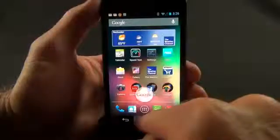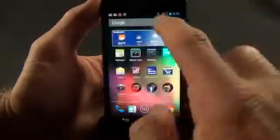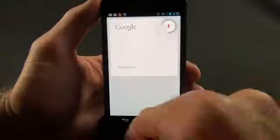Now you can also get to Google Now just by tapping and holding the home button and swiping up. And you can also tap the search box, and it does the same thing.